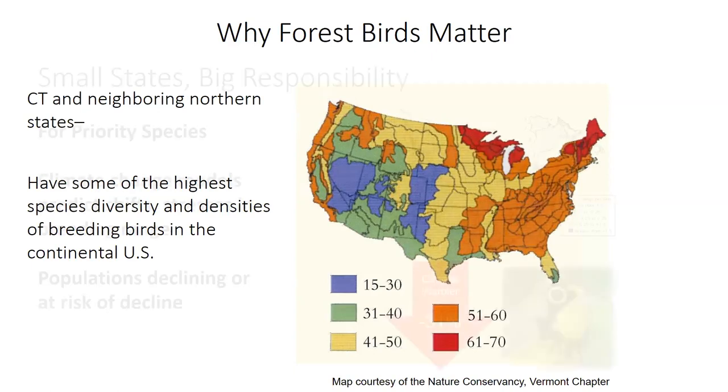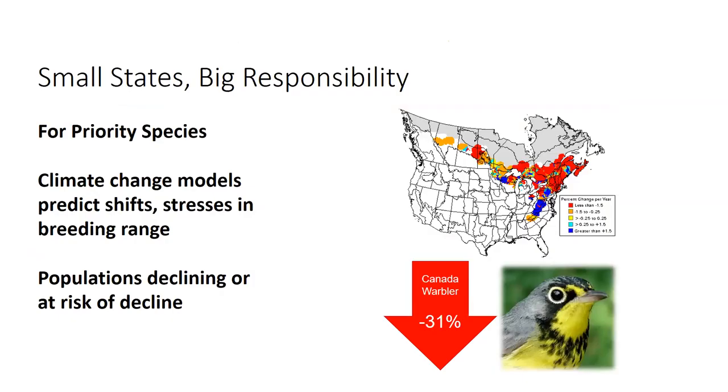Now, this may be a very rich bird area, but as we've already mentioned, it has some problems that we need to address. Many of the priority species are in steep decline. If you look at trends between the first and the second breeding bird atlas in the last 50 years, you see some pretty serious declines. And that's already happened. Those are trends that have happened in the past several decades. Looking forward, climate change models predict more shifts in our forest and more stresses in the breeding range of some of these birds. What we have over here on the right is just one example. The Canada warbler, whose range you can see in that map, has been declining by about 31%.